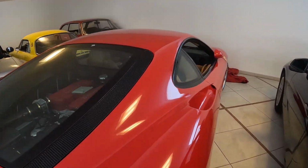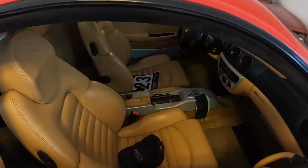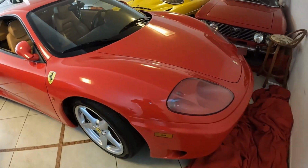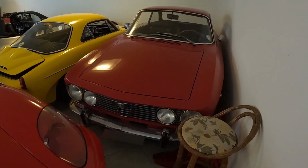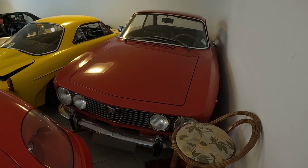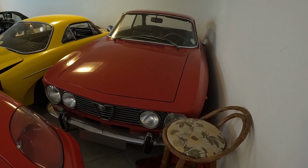What I like to say, resell Ferrari spec, red on tan. Absolutely gorgeous. Look at that. And over here we have another Italian, an Alfa Romeo 2000 GT. I don't know what the year is, I think it's '73. This is a beautiful looking car.